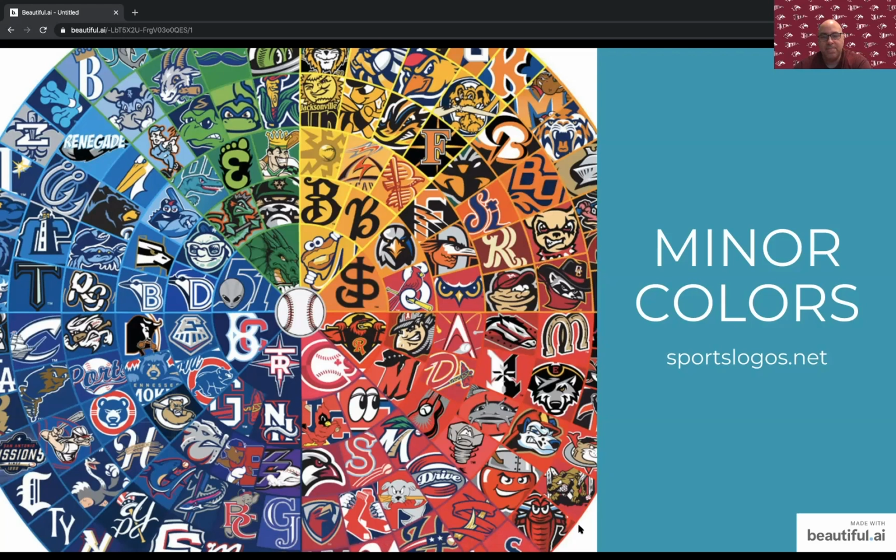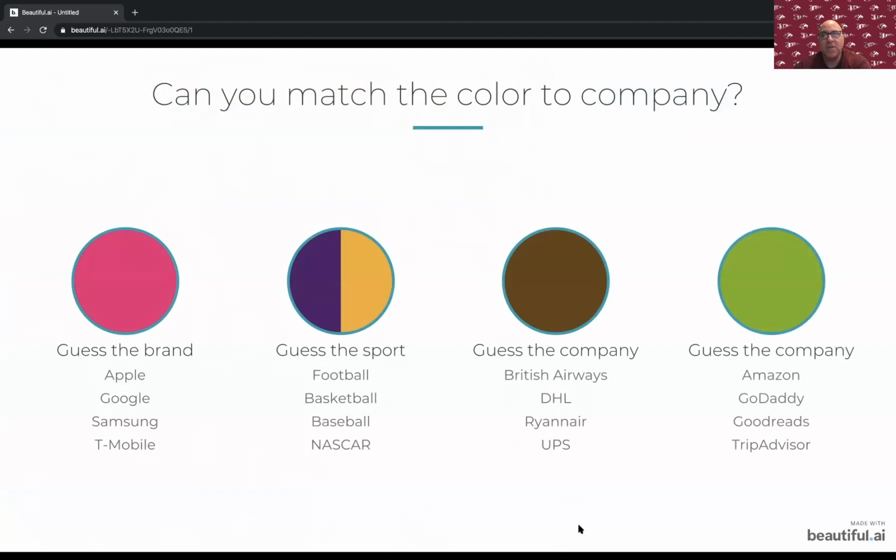I'm going to pause this for a second, and actually I'll just talk through it and let you see if you can identify businesses by their color, because we know that we can identify a color with a specific business. So in the first one, what's the brand? Is it Apple, Google, Samsung, or T-Mobile? It's T-Mobile.